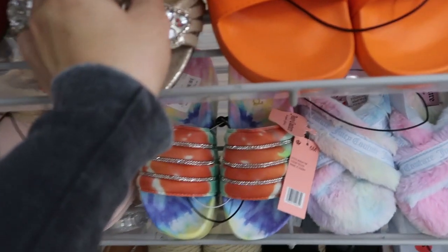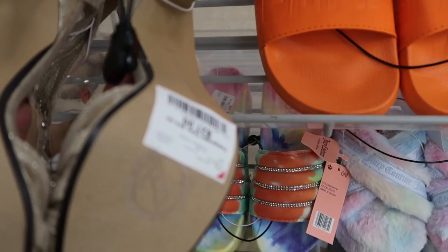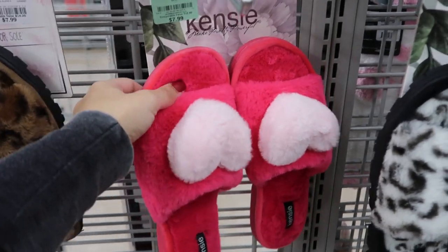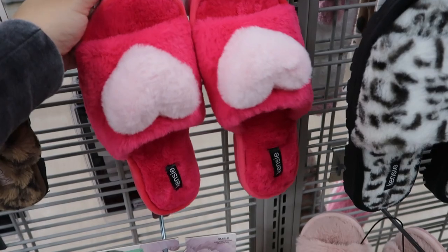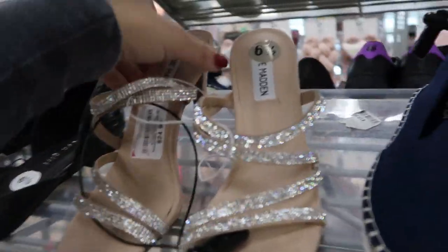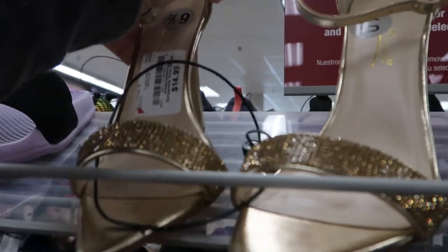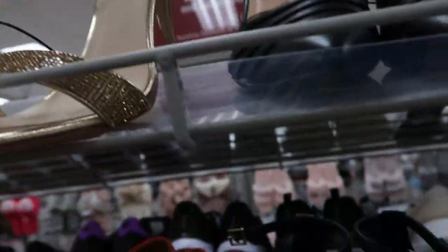In the shoes, they have these really pretty sparkly ones. I don't remember if I saw these last time, but they're $27.99. They're from Adrian Vittadini. I think we saw these in another color at TJ Maxx, but how cute are these? They're $7.99. I love that pink with the hearts. These Steve Maddens look really cute. They're $24.99 and they have suede on the bottom. These are from Anne Michelle and they're $14.99. I think I'm like into the sparkle today.